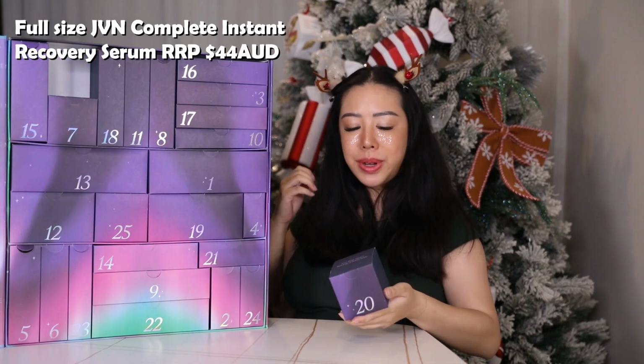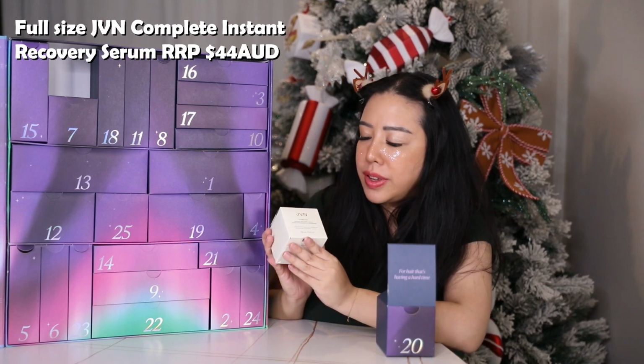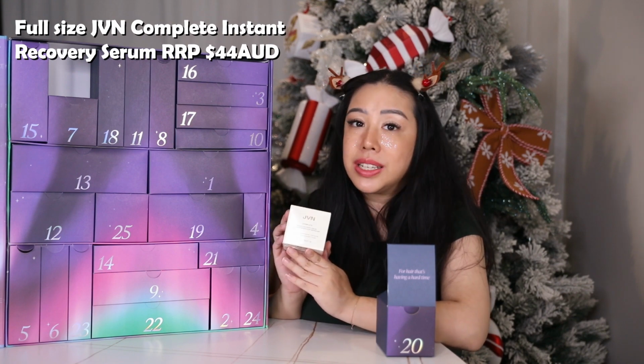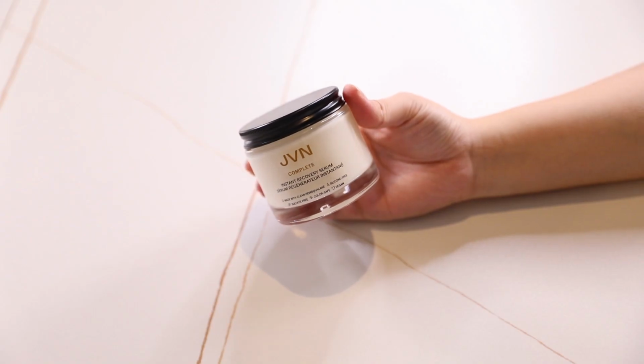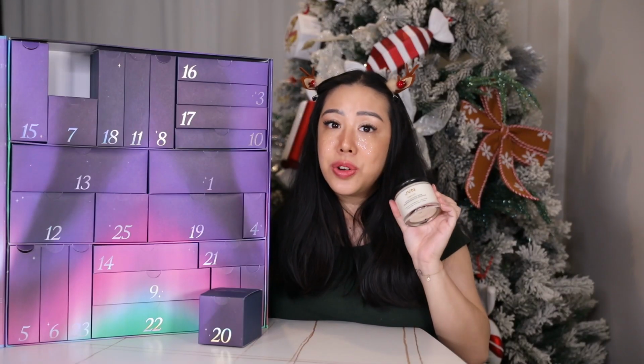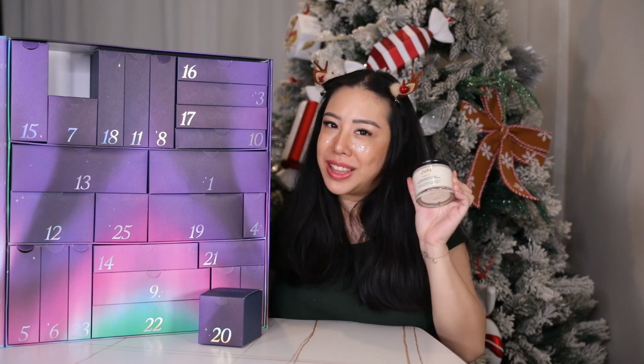On day 20 we have the Full Size JVN Complete Instant Recovery Serum. Now this is 100 ml and retails for 44 AUD. This hair serum protects your hair from heat damage and reduces split ends. I really like that this is a no rinse formula and I actually do have a lot of split ends, so I'll be trying this out for sure.